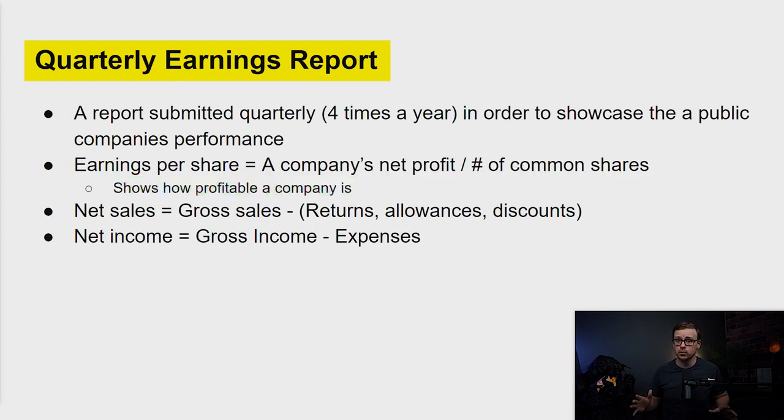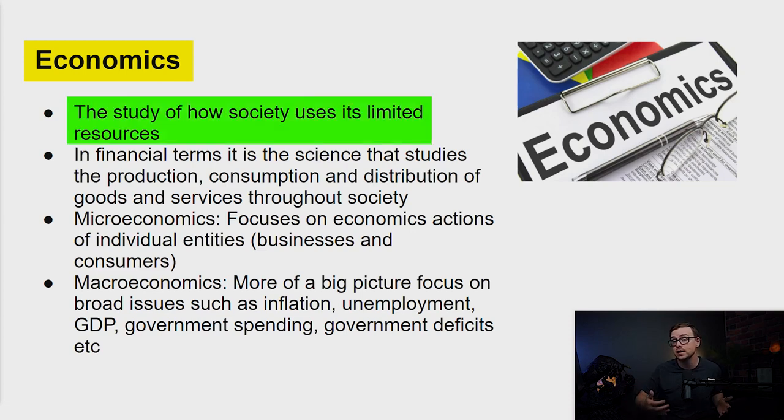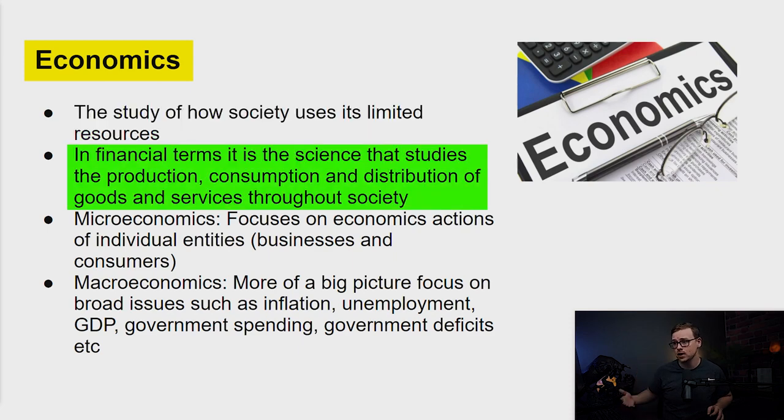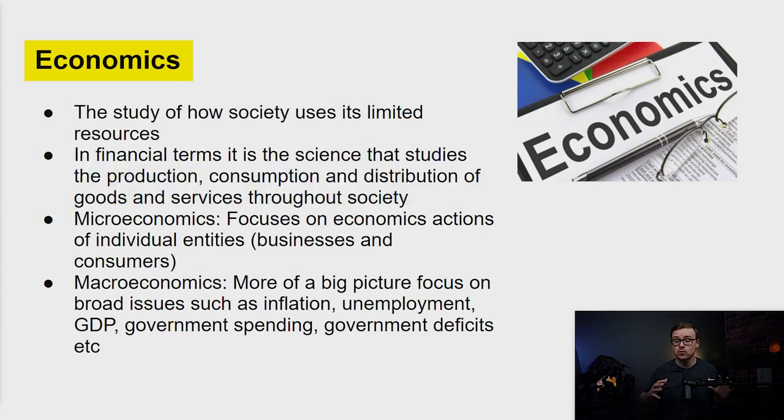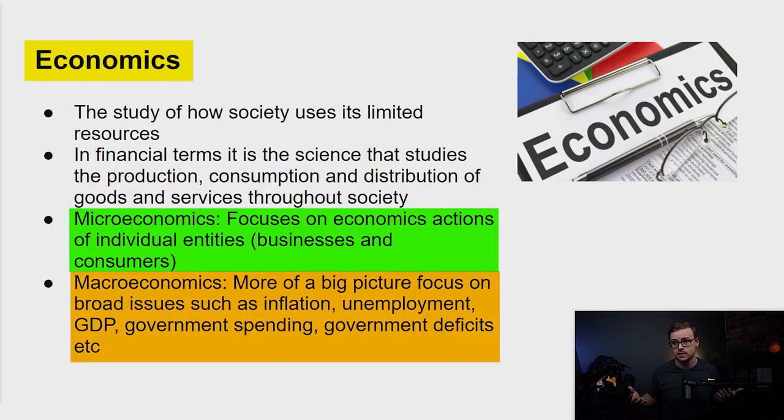So quarterly earnings reports can be very good to look at. They're also extremely easy to understand, whereas some of the other stuff we go into a little bit later on is a little bit more difficult. Now, I'm going to briefly touch on economics because I think it's incredibly important to understand. And economics, very simply, is the study of how society uses its limited resources. And in financial terms, it is the science that studies the production, consumption, and distribution of goods and services throughout society.